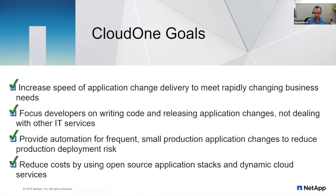And then reduce costs by using open source application stacks and dynamic cloud services. As I showed, we use a lot of open source application stacks like OpenResty and Mongo database to build our applications. And then as we flow through the CI/CD process, we clean up resources that are no longer needed, or we use the Autoscale feature to build VMs or release VMs as we need them. So a very efficient way to take advantage of cloud.